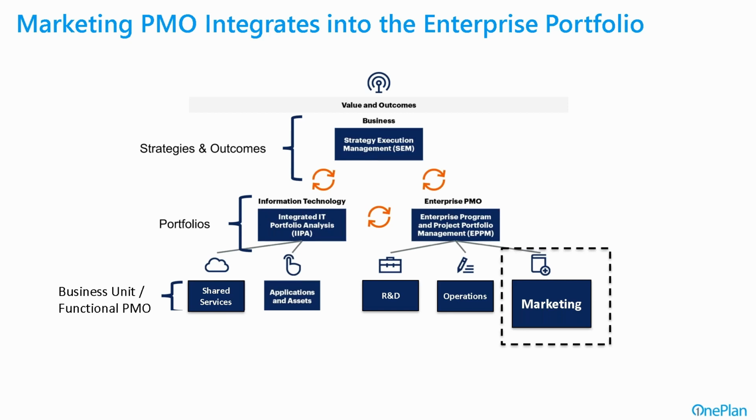portfolio. The enterprise PMO is made up of the business unit PMOs. What I've talked about so far is enabling the marketing PMO to deliver those business outcomes, either through MarTech or through initiatives that contribute to the overall corporate portfolio. So there should probably be a line that connects marketing to the strategy execution, but we're doing it here in a hierarchical fashion.